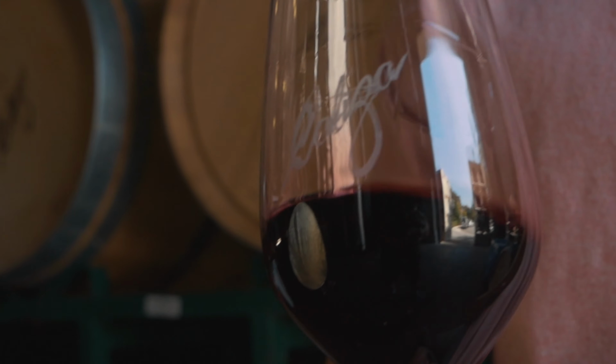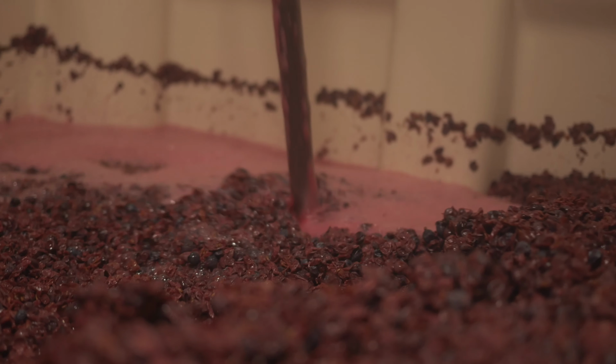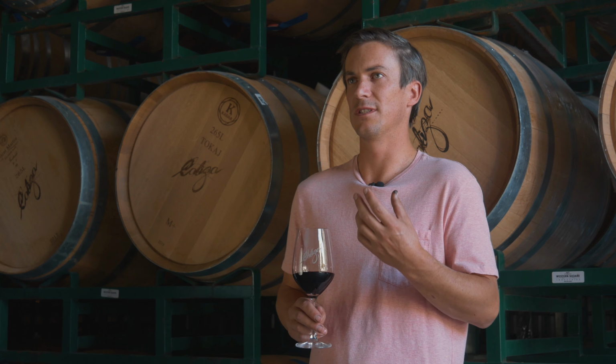On the palate, I think that the fruit kind of dominates right up front. You get lots of dark blue and black fruits, as well as a mouthful of pretty insistent tannins.